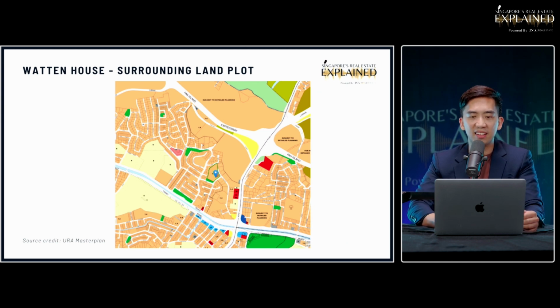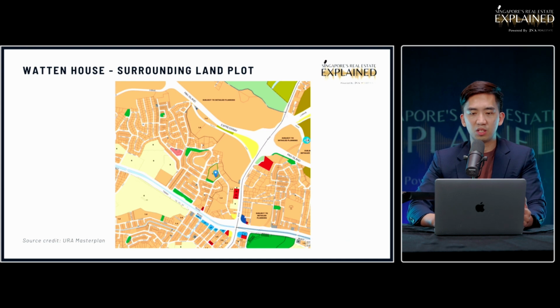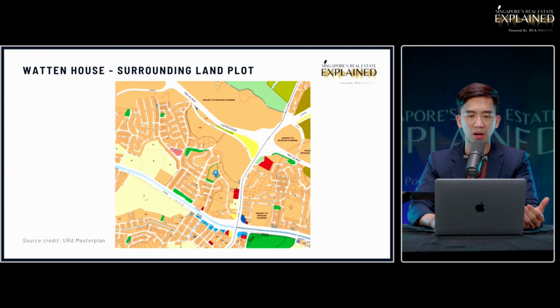Okay, and if you look into this particular area, at the top, Watten House, I'd say this entire area is landed area, and look a little upwards across the PIE Expressway, you'll notice there is a lot of land marked subject to detailed planning, and they are all zoned as residential. So you must understand Watten House is a longer term play, because around the area, there won't be any upcoming new land plots. They'll be very, very prominent. They'll push out unless there's an en bloc, which is something that we may want to hope for.